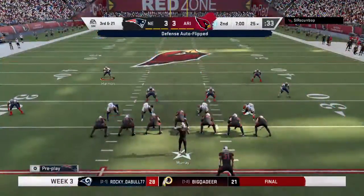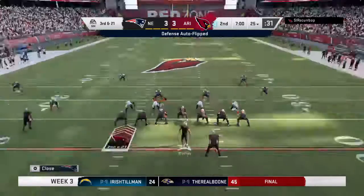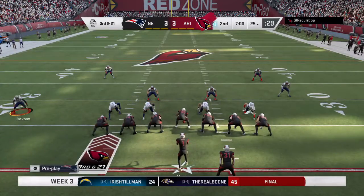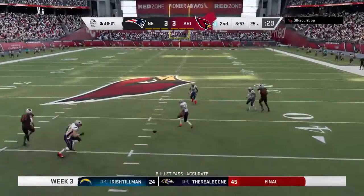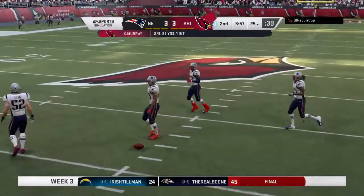Now that last sack puts Murray and the Cards in a tough spot. Third and long. Throwing on third and long. Murray. And the throw there is going to be incomplete.